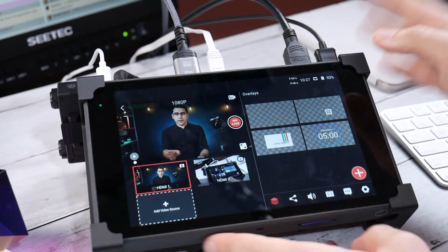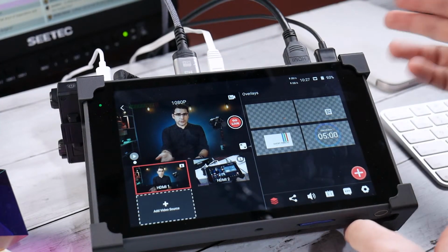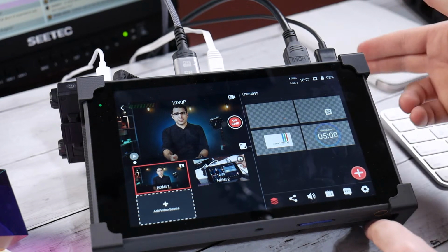So if I'm going out to an event, or if I'm traveling and I don't want to bring an ATEM with all the cables required and everything, this thing can run off of battery, which is really nice, and the battery lasts a very long time. And I'll plug in a camera or I'll bring a wireless transmitter too, and attach that to the stand.